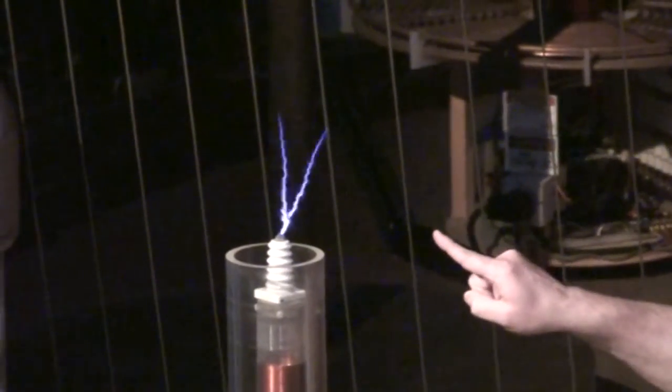Now, the reason it's making a sound at all is kind of cool. That spark looks like it's on all the time, and it's actually turning on and off so fast our eyes can't see it. They can't tell when it's off. It's turning off specifically 120 times a second. And the reason it makes the sound is because every time it turns on, it heats the air.